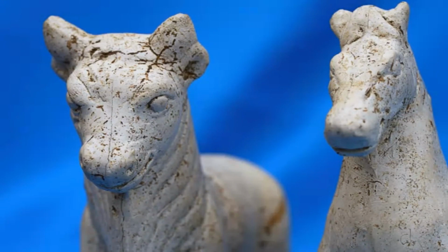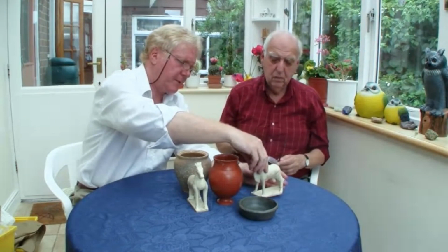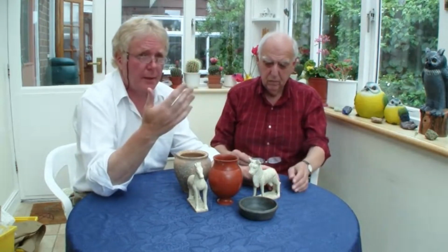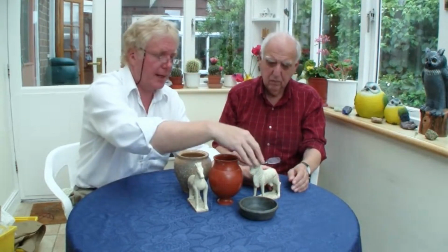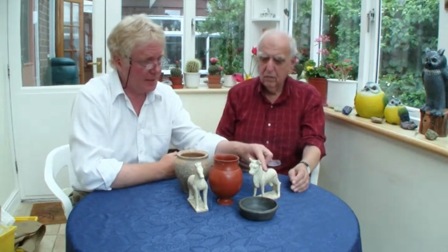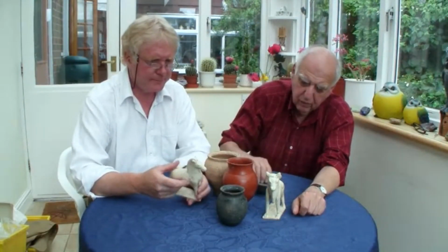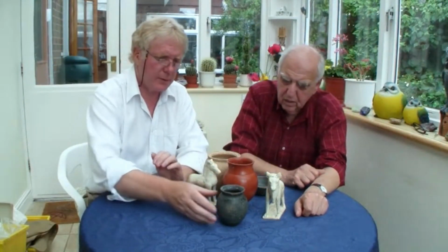The other thing that Alison talks about actually is this band around the ball. And that's a band that's put on in a typical way when they're making a sacrifice or they're using the animal and leading it to sacrifice. They put a sort of a sash around its middle, and that's what that's supposed to represent there.